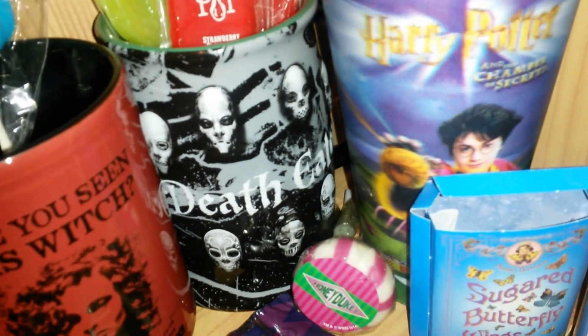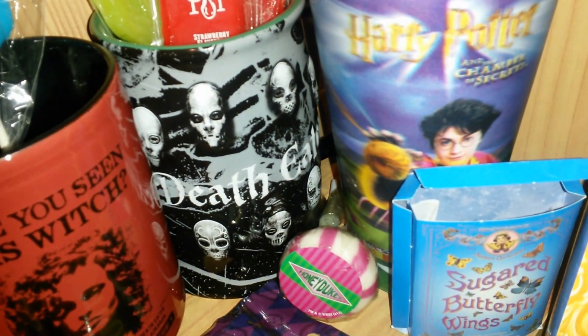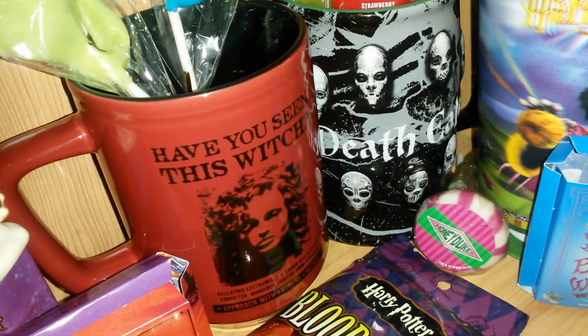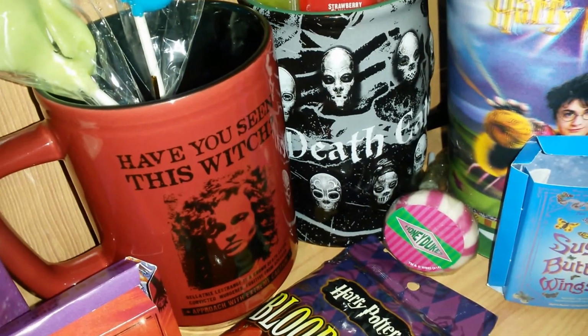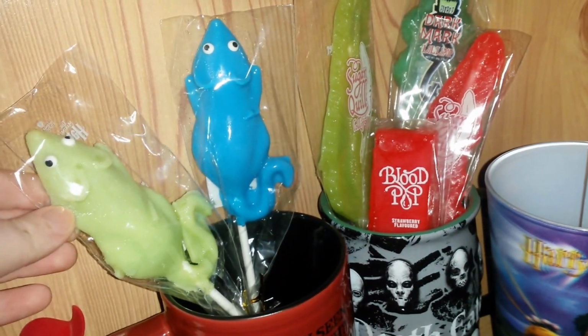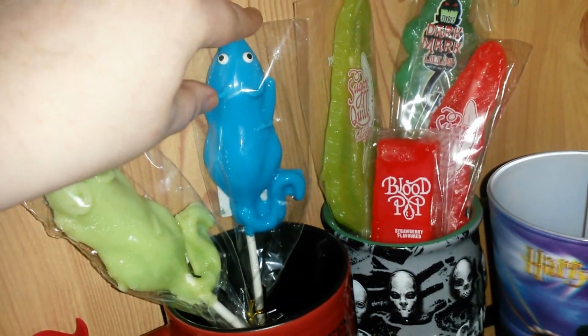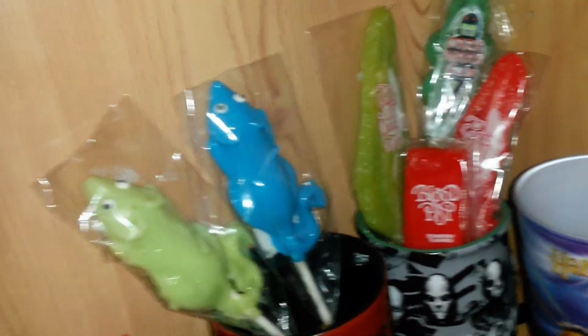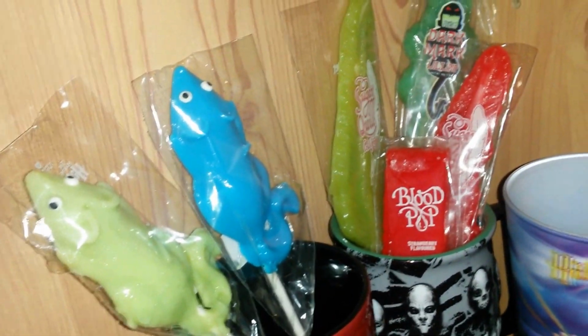Okay, the next thing is my Death Eater mug. I'm not going to take it out, but I got that at the studio tour 2 years ago, and I got this Bellatrix one at the studio tour last year. And then these are all the new sweets at the top, but they're not so new anymore. So I got one Sugar Mouse last year and one Sugar Mouse the year before. I don't know which order they are, but one was from last year and one was from the year before.